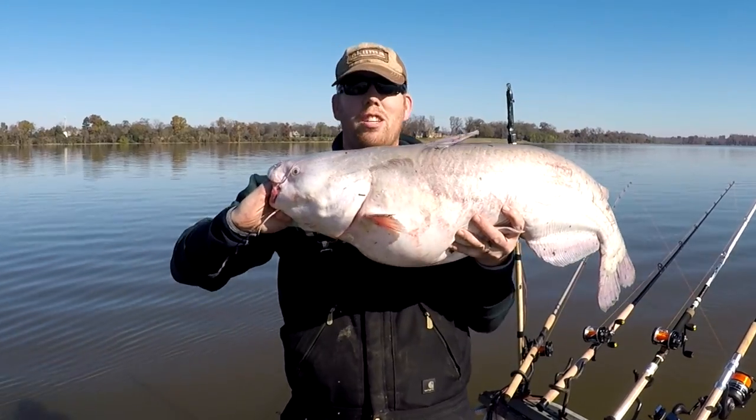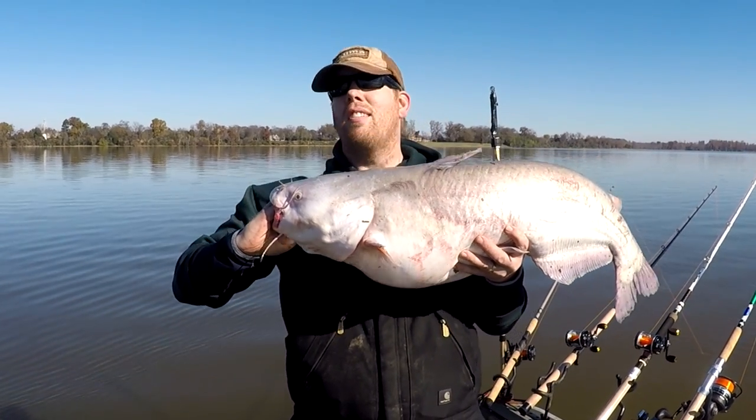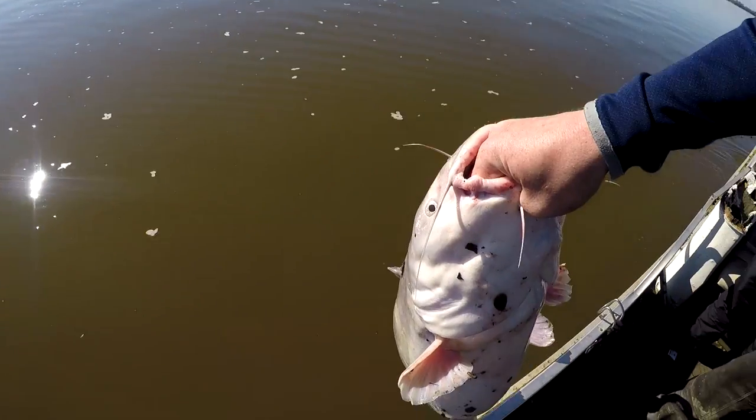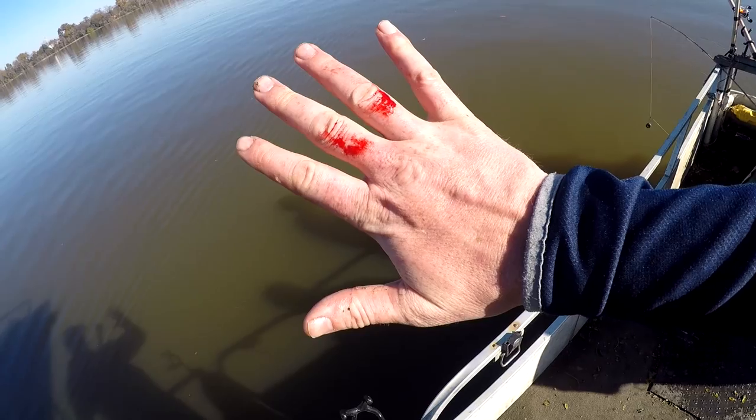This is a nice fish, man. 32 pounds, was it? Yes, sir. 32 pounds. Not a bad way to start. All right, here we go. There she goes. There we go. I gotta get my gloves out.